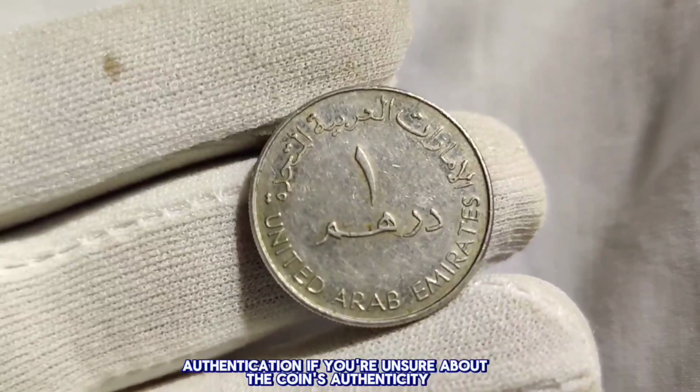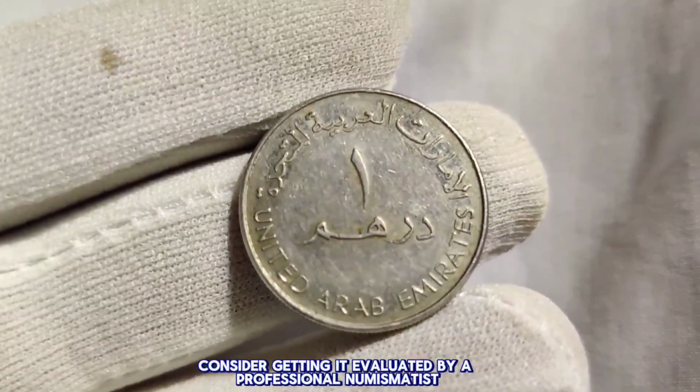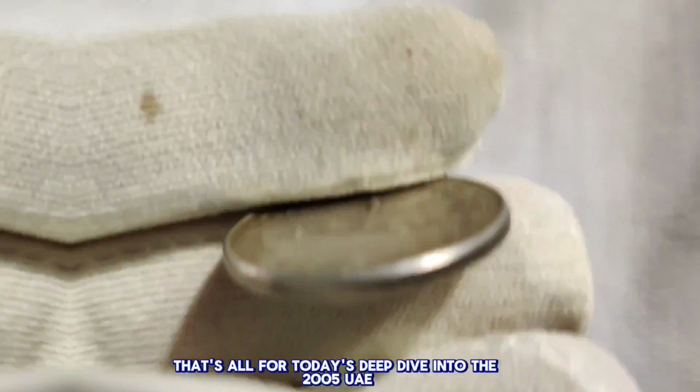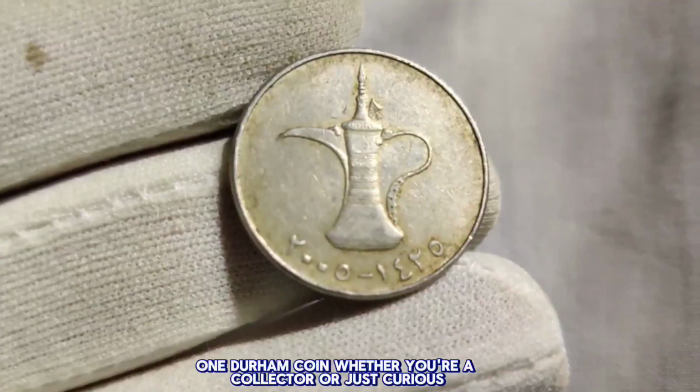Authentication: if you're unsure about the coin's authenticity, consider getting it evaluated by a professional numismatist. That's all for today's deep dive into the 2005 UAE 1 dirham coin, whether you're a collector or just curious.